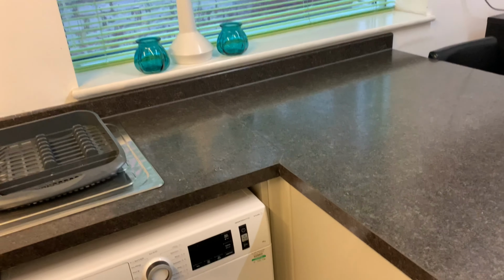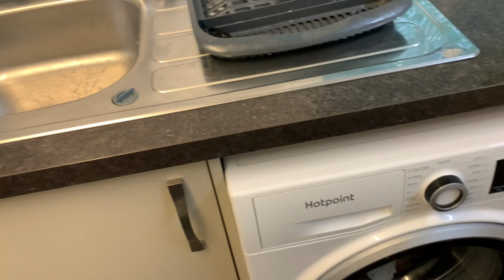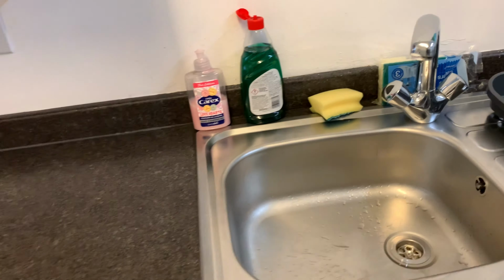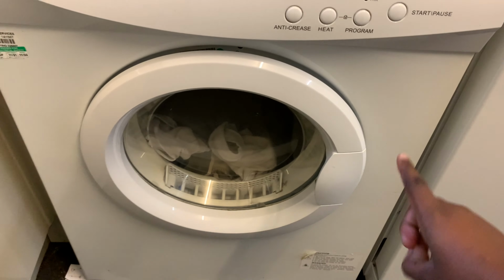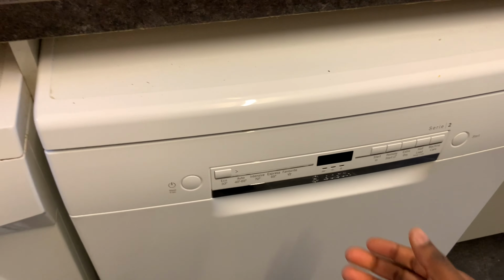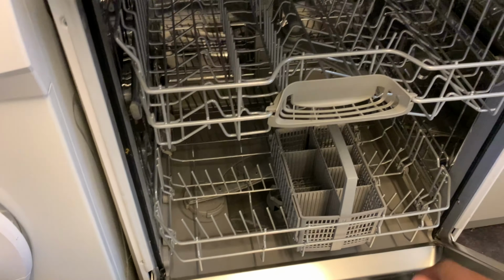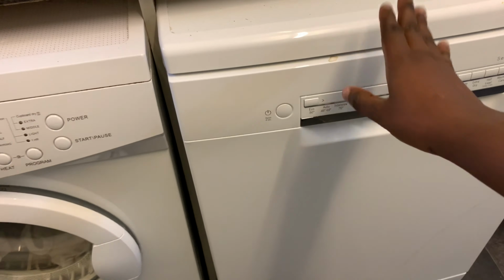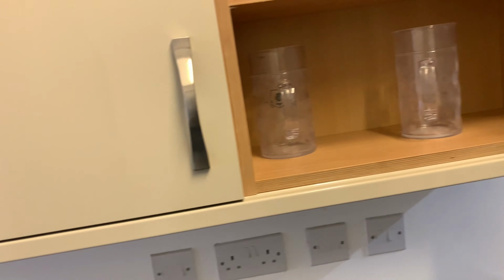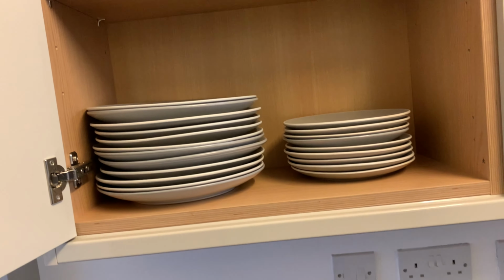So moving on to the other side, we have more cupboards down here. And then we have our washing machine, and then the sink, and then we also have the dryer. That's one thing I really love, because the UK is cold and the sun is not always out, especially now that it's winter. And then we also have the dishwasher where we wash our plates. Not that I'm going to be using this, because I prefer washing plates with my hand. For this side, we have our plates, which also came with the kitchen.